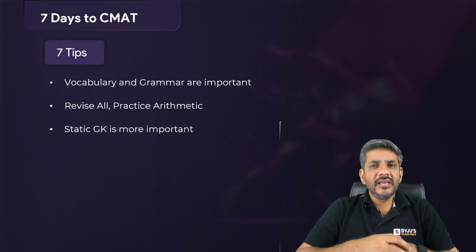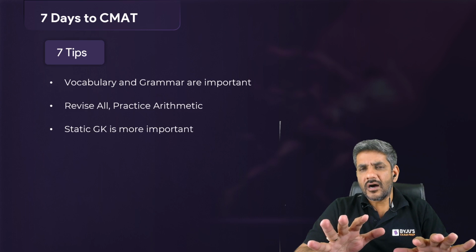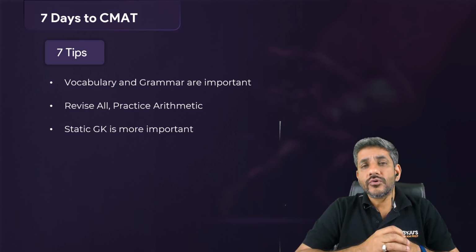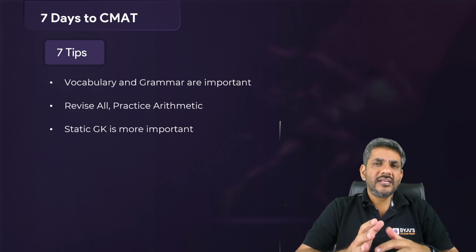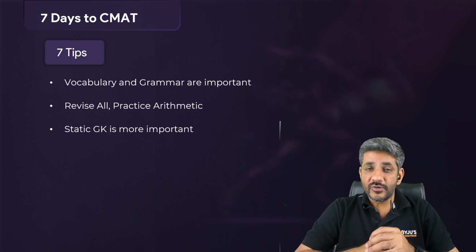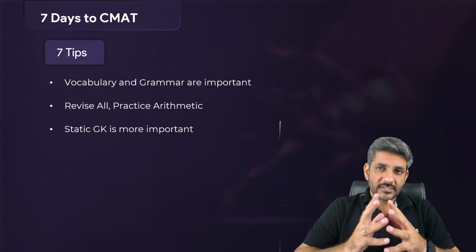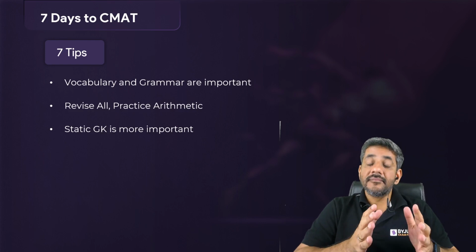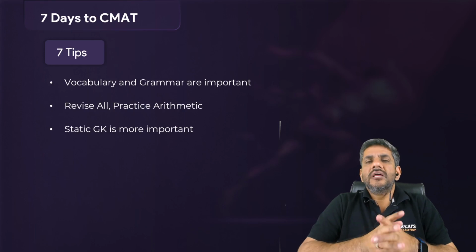GK is an area in which everyone is somehow feeling tensed, that we never feel confident enough to score well in GK. If you look at the GK section of CMAT in the last few years, there have been more questions on static GK rather than current GK. So that makes it more important. Though there is no end to it.